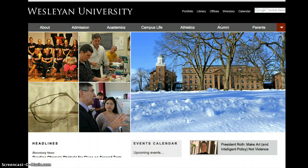Wesleyan University, however, took into consideration all of its potential users. The site is appealing to the students with the images and doesn't slow down older users in finding what they are looking for, since the layout of the site is familiar.